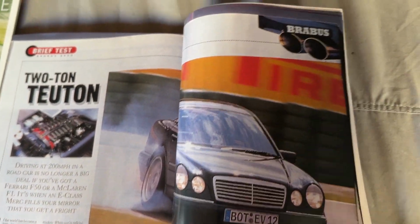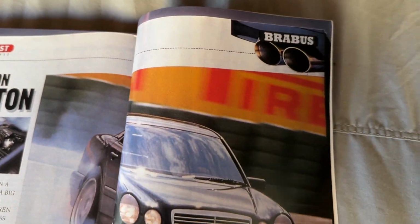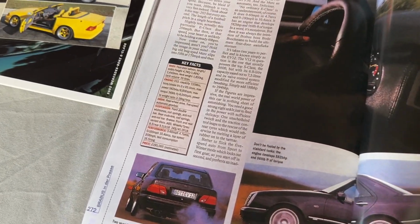Another magazine article, and this is pretty funny to see. This is actually a photograph printed out on the actual magazine of another magazine showing off the EV12. That's how proud they were.